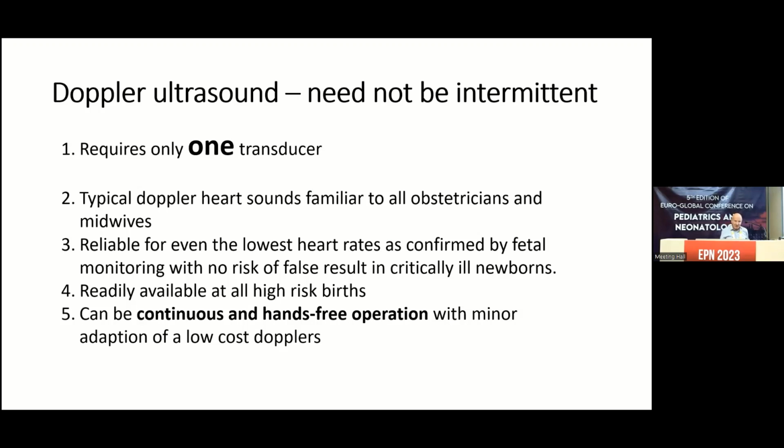So obstetricians and midwives are all very familiar with the Doppler sounds, and you can, to a certain extent, assess the rate. But of course, most of these machines will both display the heart rate and document it and record it onto a card or a memory card inside the machine. And it's known to be reliable even at the lowest heart rates. During labor, we can sometimes see the heart rate dipping down to 60, 50, and then coming back up again. So the technology is extremely reliable. So there's no real possibility of false results in the critically ill children. And it's readily available at certainly all high-risk births and many low-risk births.